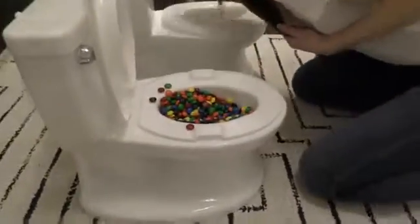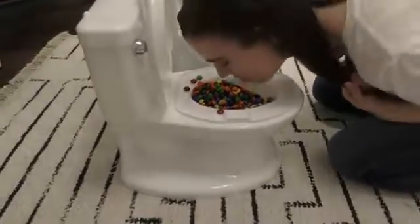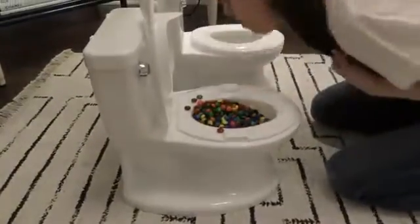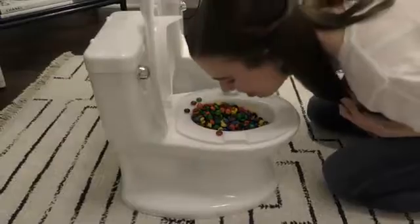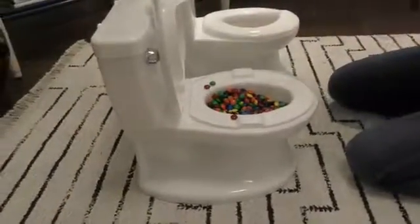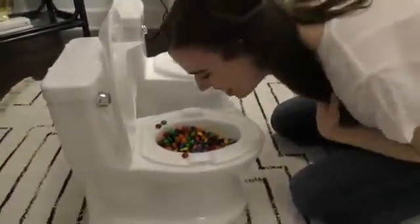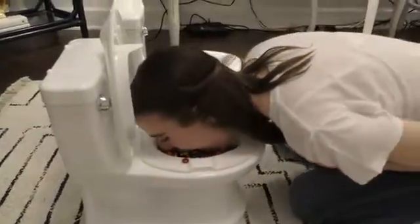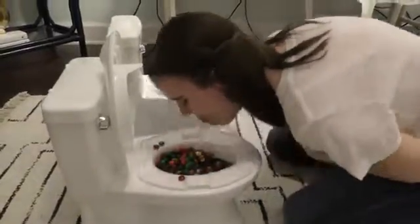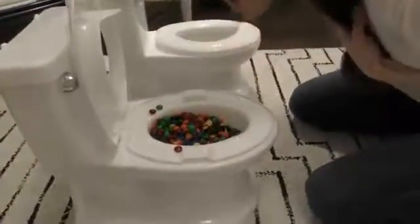Where did you put it? I just shoved it in there. It wasn't in that far. I'm really glad that I went first. This is so gross. I'm going to have Jen's nasty, wet M&Ms. Can't she get it? Oh my God, it did. I don't know if it was seen in the video, but there was an M&M sticking out of her nostril. Is it in there somewhere? I see it. You see it? Oh my God, I see it.